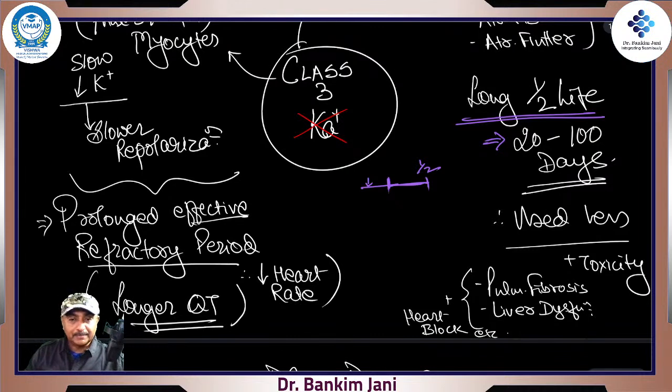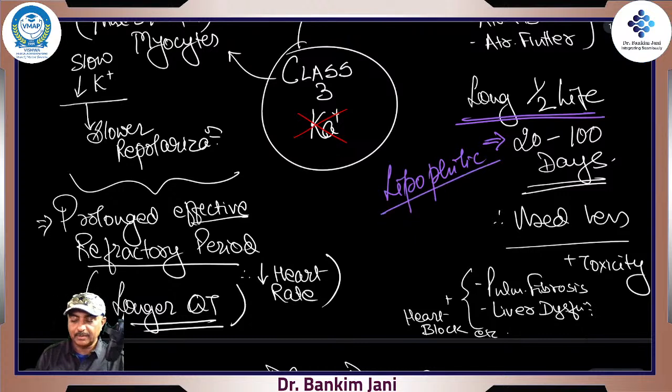When that happens, the chances of toxicity become very high, right? Because this drug is so lipophilic, fat loving, right? So it binds and keeps on acting. That's the reason it is used less, because it has chances of very high toxicity in the form of pulmonary fibrosis, liver dysfunction, heart blocks, so many complications.